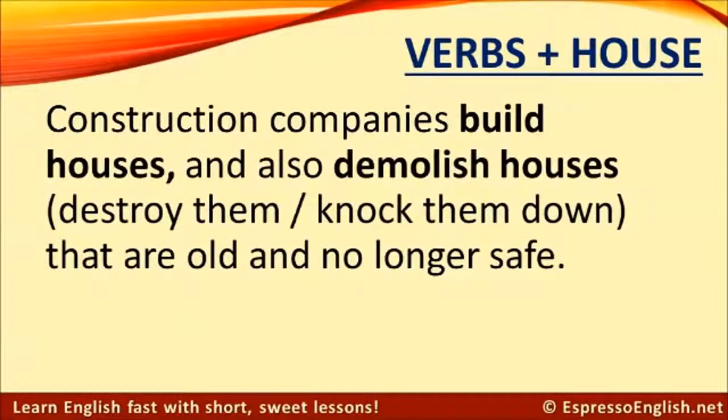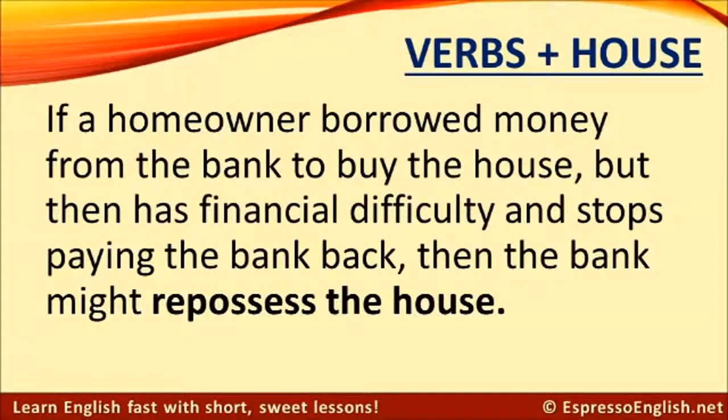Construction companies build houses and also demolish houses. That means destroy them or knock them down when they are old and no longer safe. If a homeowner borrowed money from the bank to buy the house, but then has financial difficulty and stops paying the bank back, then the bank might repossess the house, take the house away from the owner so that it now belongs to the bank.